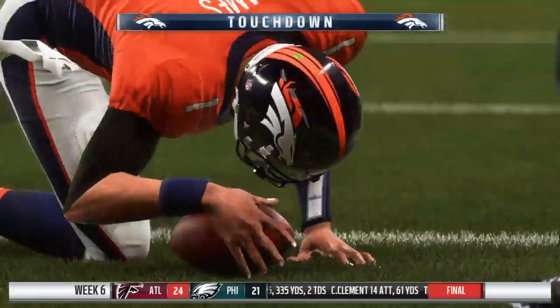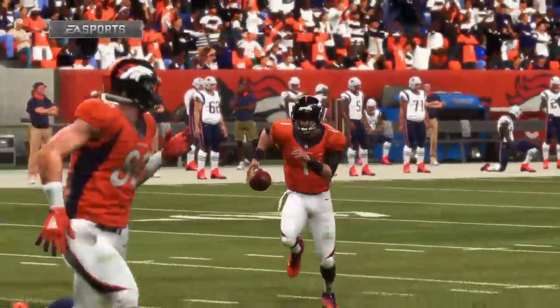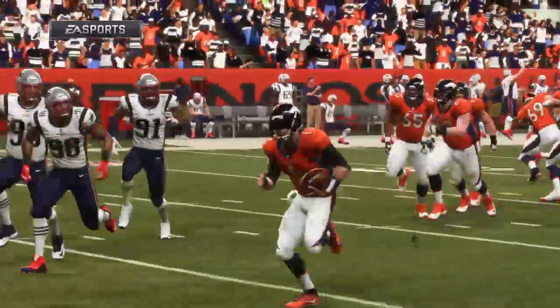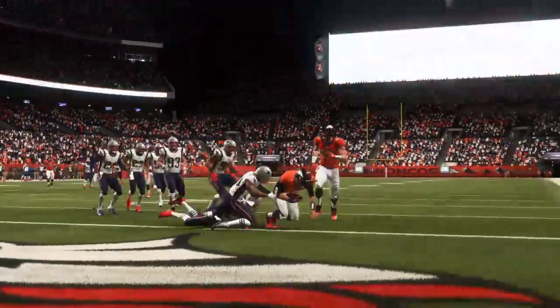Touchdown, Broncos. He hit him earlier in this first quarter with his arm. Now he does it with his legs. Right now, he's one of those stat stuffers that you see on the basketball court. You know, the guy with points, rebounds, assists, steals.